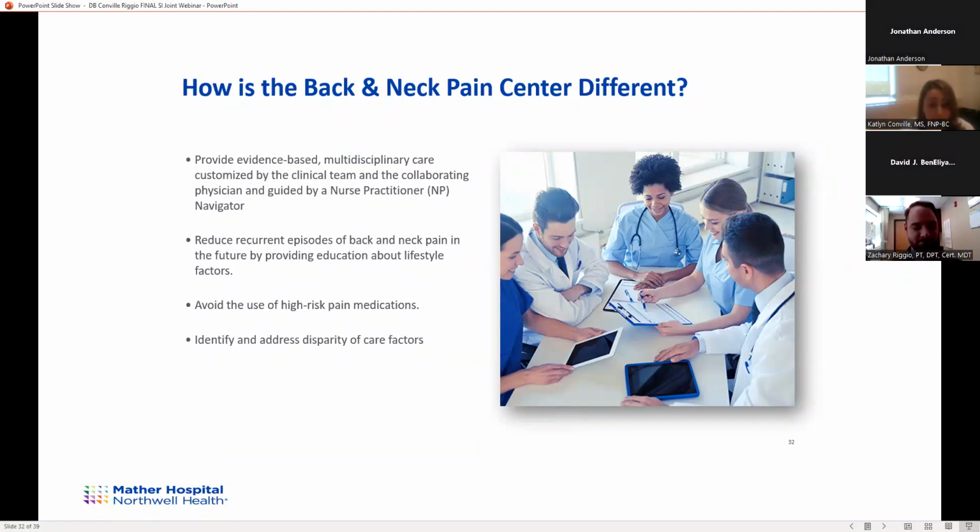At the Back and Neck Pain Center, we provide evidence-based multidisciplinary care, and that's customized by a clinical team, a collaborating physician, and guided by myself, the nurse practitioner. So talking about multidisciplinary care is just referring to the fact that we have multiple providers from many different disciplines, and that includes spine surgery, pain management, physical therapy, and chiropractic, and we all work together to coordinate your care. So we actually meet once weekly and we review patient charts to allow for providers from different backgrounds to weigh in on the selected treatment plan and provide their unique perspectives.